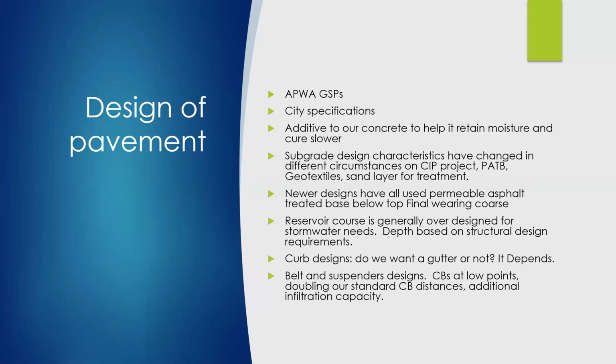And the reservoir course is generally over-designed for the stormwater needs we've noticed. The depth is based usually on the structural design requirements of the soil.